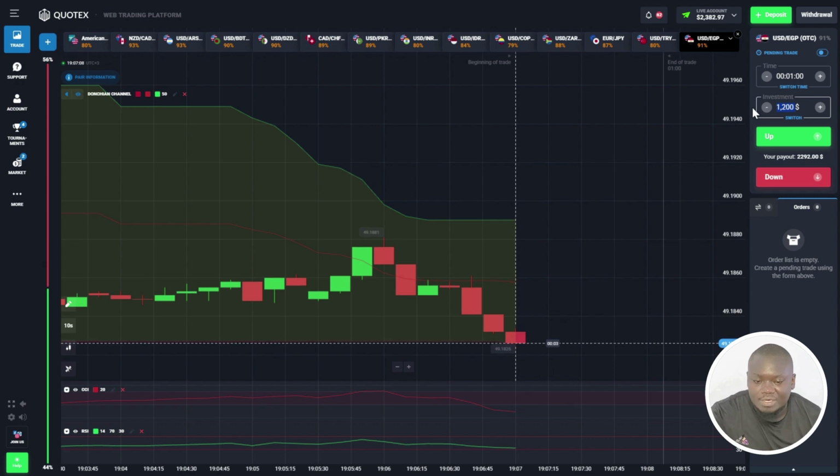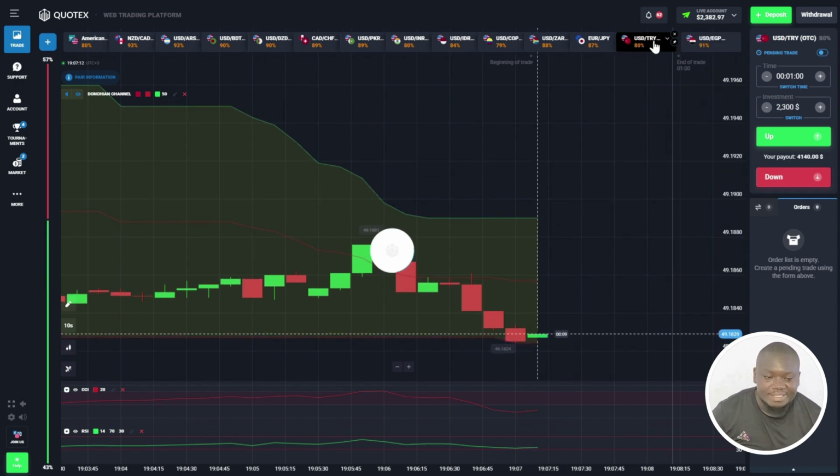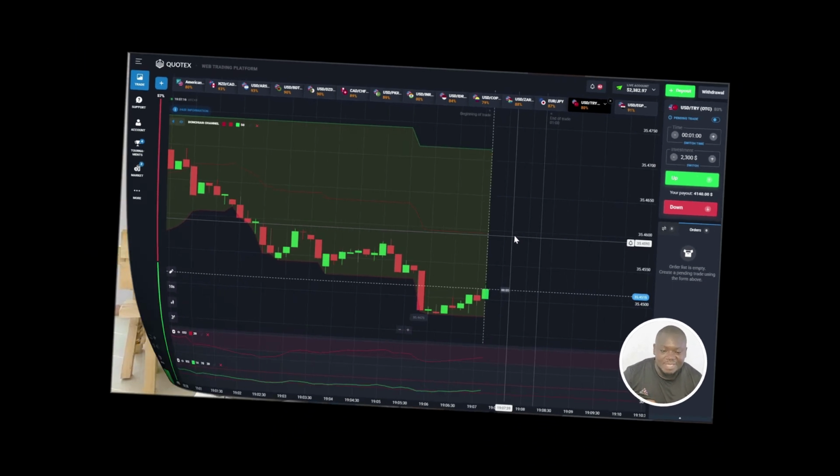Use these simple tools that are available in Quotex. Use the Donchian channel, combine them with any other tools that you see on that chart. And if you do it right, you might just make it.